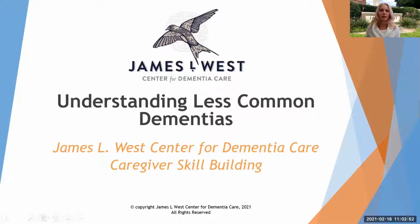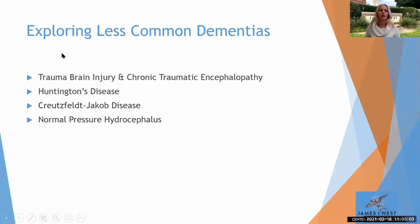Putting this together about understanding the less common dementias is very interesting, to learn about all of the dementias that are out there and what makes them unique, but also knowing that they're still considered a dementia. We still don't know a whole lot about progressive dementias, even the more common ones like Alzheimer's disease and Lewy body dementia. We're still doing a lot of research. There are still a lot of clinical trials. There are still a lot of theories out there about why we get them, how we help cure them, and how we can prevent them.